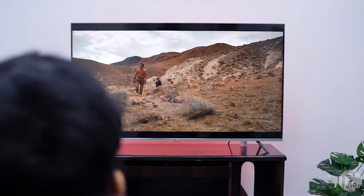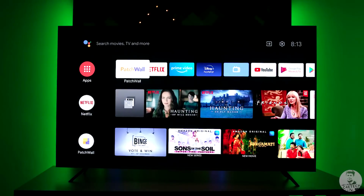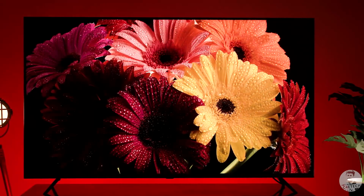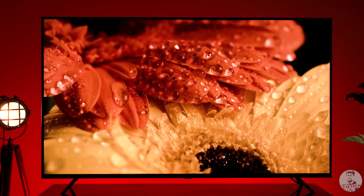So at a glance, this looks like every other Mi TV that we have seen thus far. There's Android TV on board, we also have PatchWall. It's got the same stands and thin bezels. What's new now is the display tech being used here. This is a 55-inch 4K QLED panel, the first of its kind from Xiaomi India.